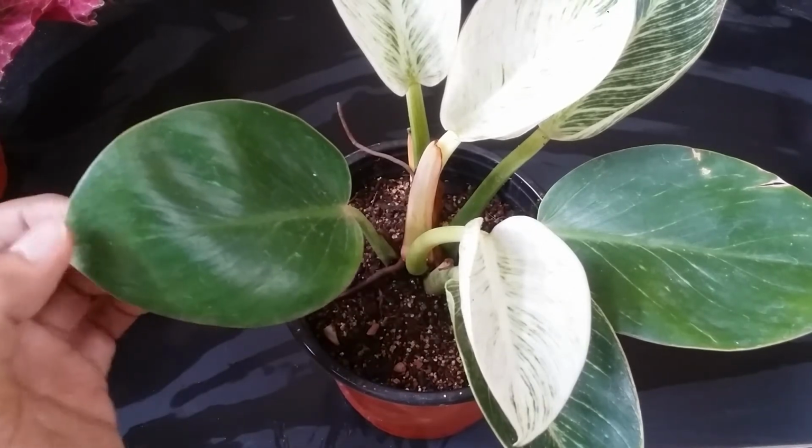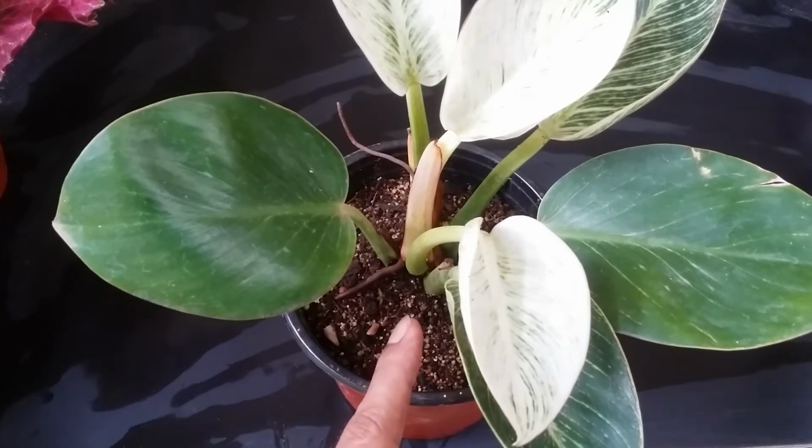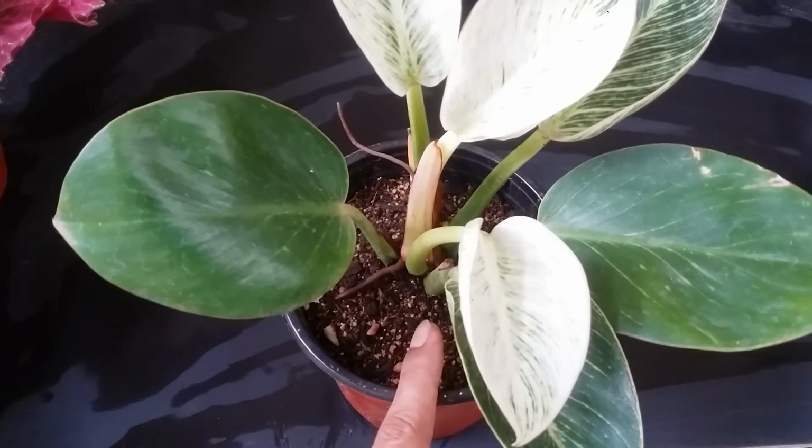So the best way to check is to let the soil dry. When you notice that at least 1 to 2 inches of the upper layer of your soil is dry, you can go ahead and do a complete watering.